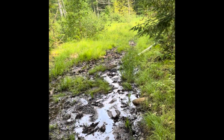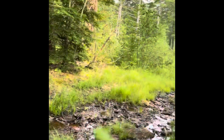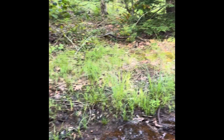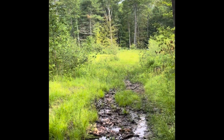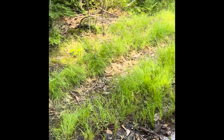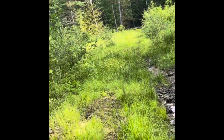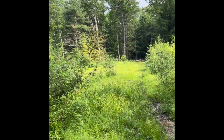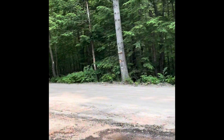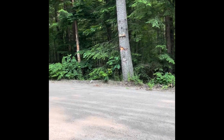Probably lots of ticks in this grass. Oh boy, I don't even know where to go. Probably a mistake. Alright, looks like we got a little drier path over here. Oh, looks like we're coming up to a road. Another road crossing. Alright, I'm going to shut this off so I can get through this one. Come up to this dirt road here. I don't know what it is, but we're going to be walking up it for a little bit, it looks like.